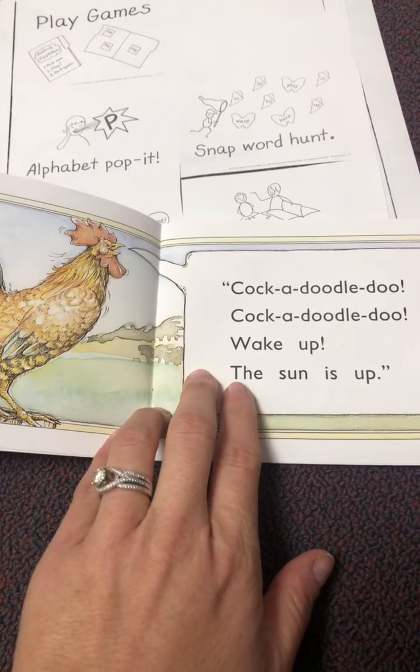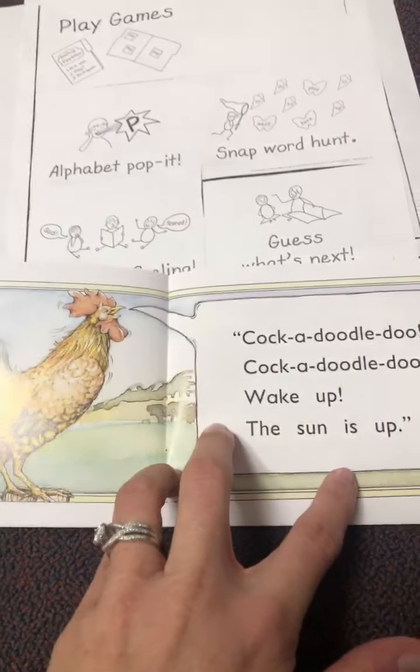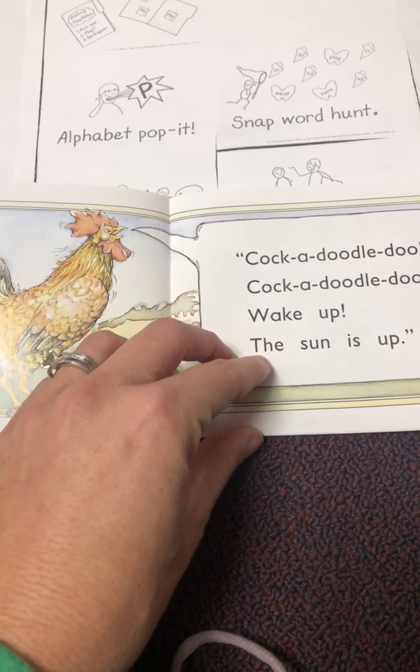Snap word hunt. There's one. There's one. There's one. There's one. So you could go through and play the snap word hunt. Now, you could also play the alphabet puppet game.